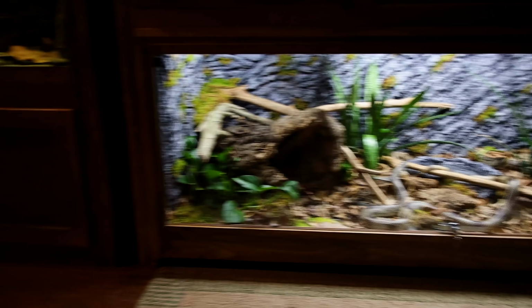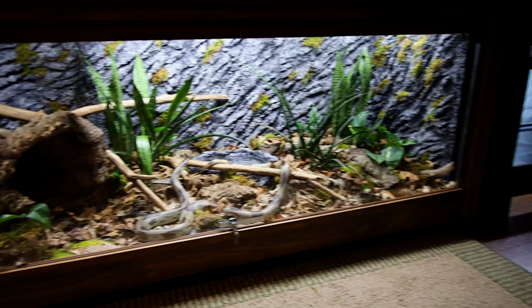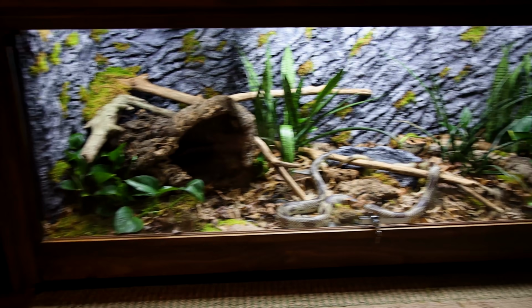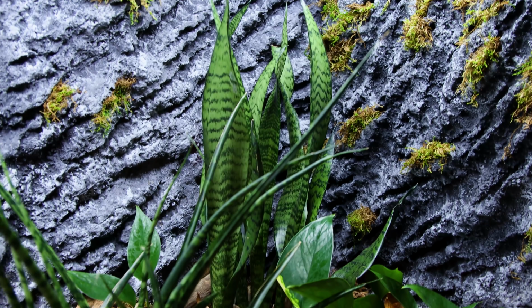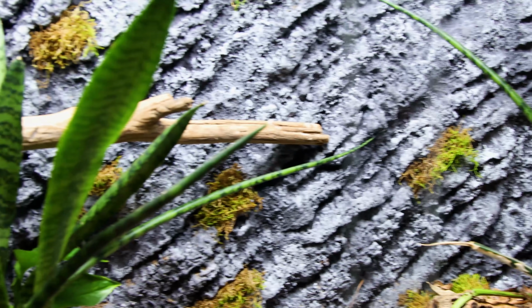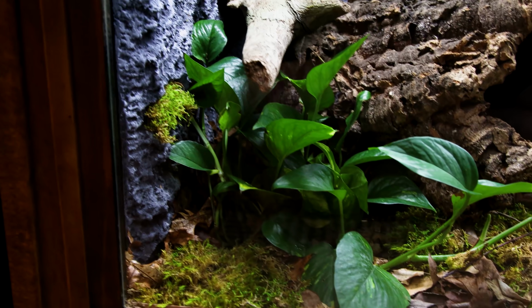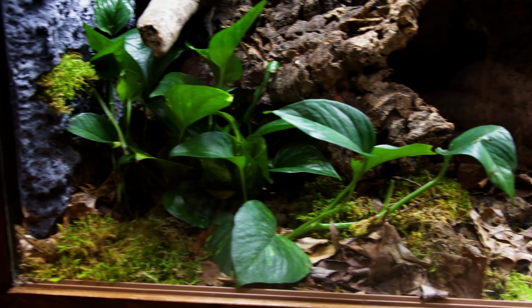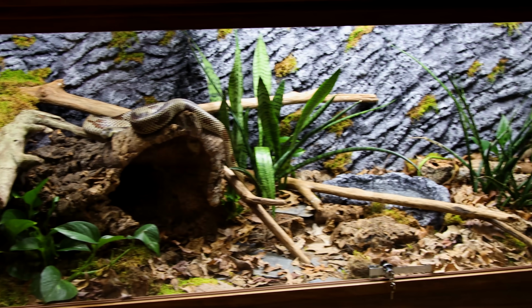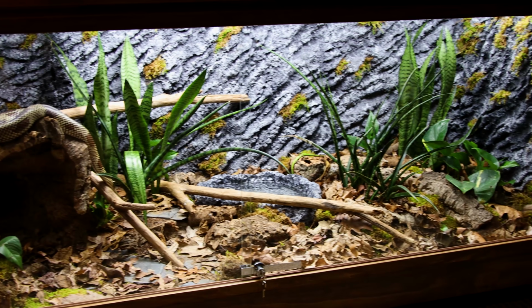And moving on over to Houdini's new vivarium, I'm really pleased with how it's turned out. In theory, everything should have turned out fine, but you never know really what is going to happen until you get things moving and you actually do it. But as you can see, all of the plants have established quite well. This pothos has really taken root, and I can't wait till it just overgrows a lot of this setup. All of the snake plants and everything else, they're doing really well.